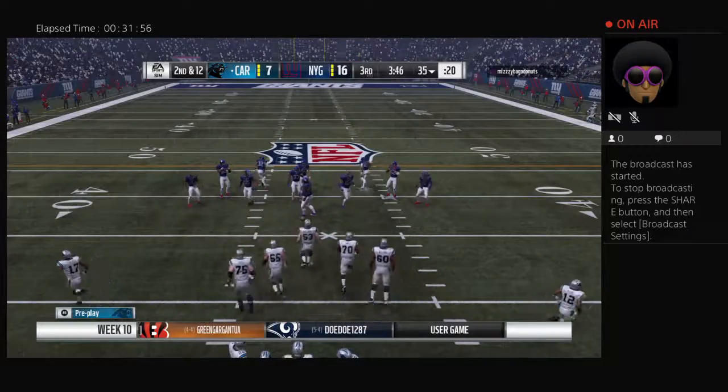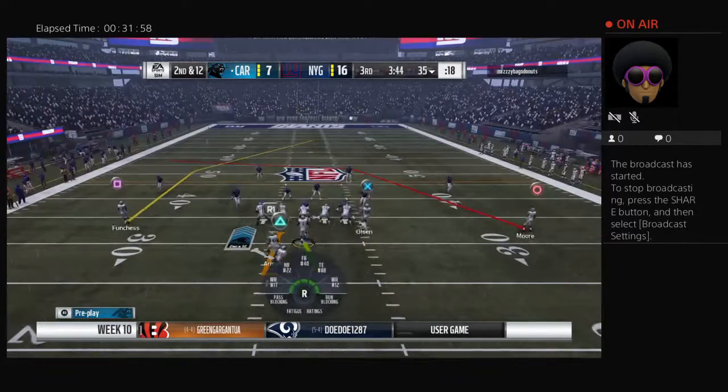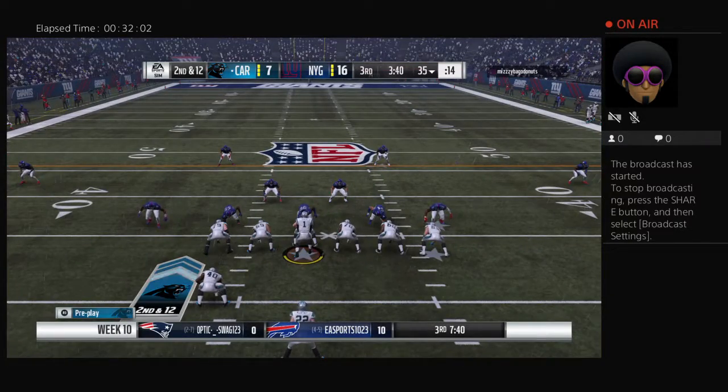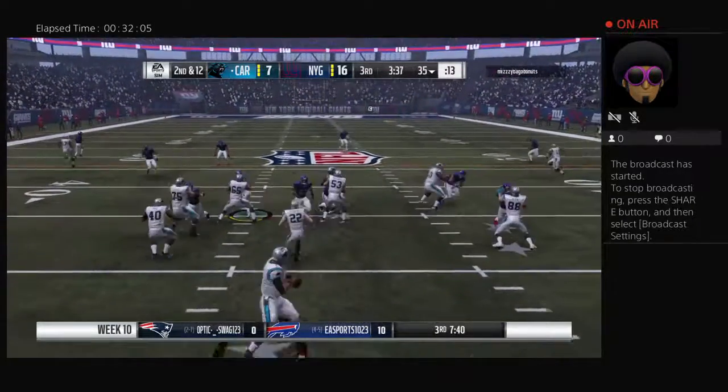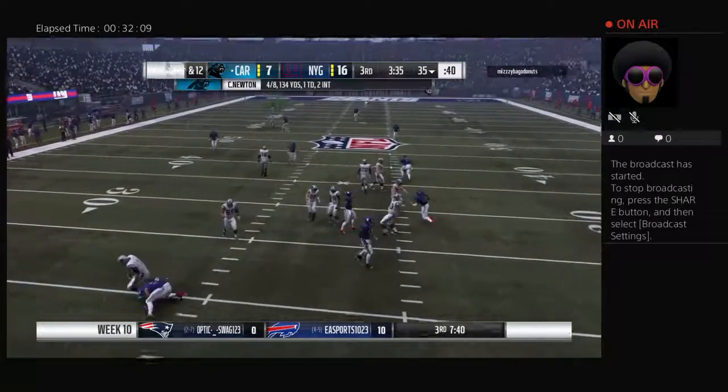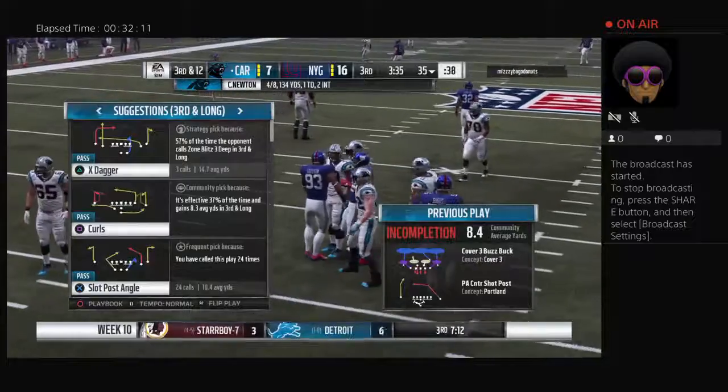So the opening play of the drive goes backwards. Now they'll come up on 2nd and 12. Here's Newton now on 2nd down. And he takes a shot on the release as this will be incomplete.